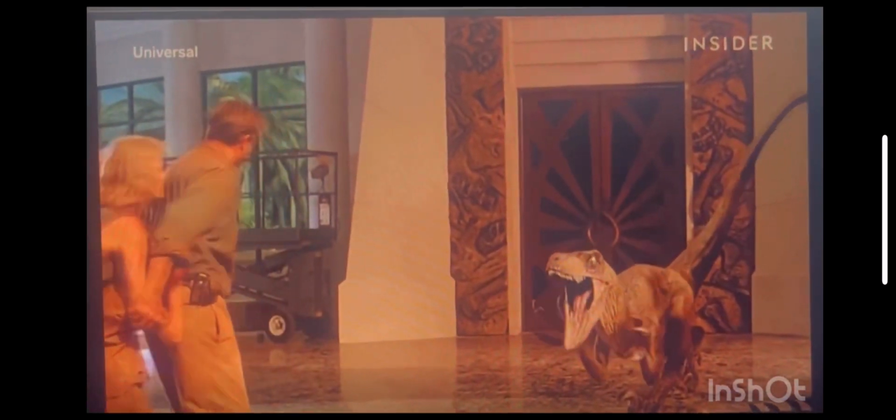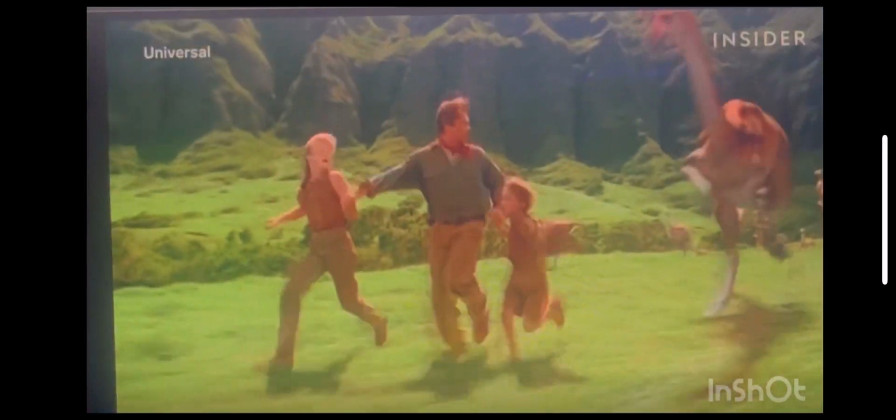Rewrote the ending to include this fight between the CG T-Rex and 2 raptors. The real secret to the dinosaur's believability, though?